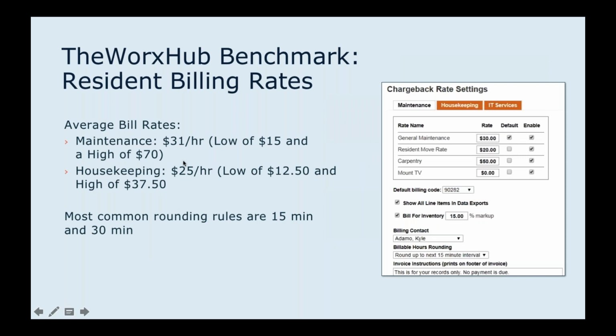And in terms of how people are billing for it, we find lots of different rates that are out there, but I thought it would be good to share with you just some of the standards. Maintenance average is about $31 an hour. That's the average. No one's actually charging 31. They're doing it typically in round numbers like 30, 35. Low of $15 and a high of 70. The 70 is, I think, one group, in a very urban area, expensive wages, things like that. Low end of $15, it's a loss leader. You're losing money at that point.